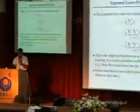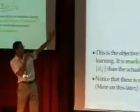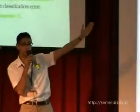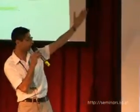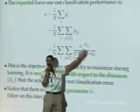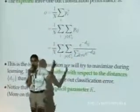So, here's the good news. If you now write down the leave-one-out classification performance on the entire data set, which is just the average over all the data points of this expected chance that you'll get that data point right, this objective function is nice and smooth and differentiable. It's just some function which depends in a continuous way on the distances. So if I adjust the distances, this function goes up and down smoothly.